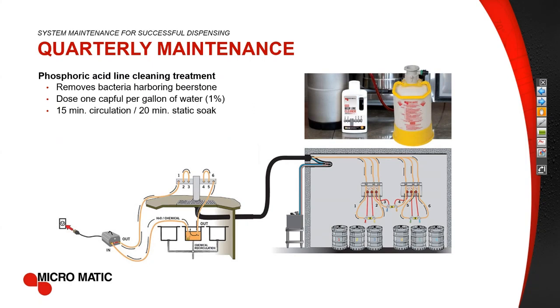Quarterly though, keeping with the cleaning theme here, we need to use a phosphoric acid that we talked about before, and that's what's going to eat and dissolve and remove that beer stone that we talked about as well too. So beer stone, it's a mineral. It lays down on the lines. It's a lot heavier than some of the other stuff, so it goes to the bottom, and then it gives a place for all of the other beer spoilers to attack and latch on, so they can keep growing and growing. So we want to be able to do that.